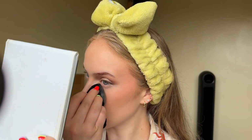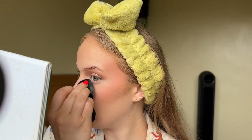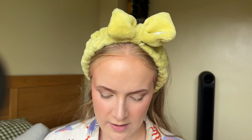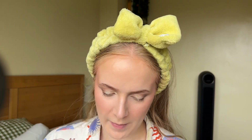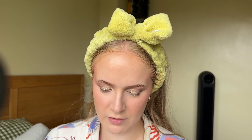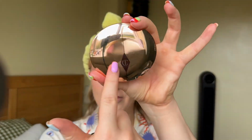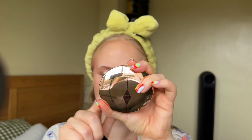I used to go straight in with loose powder under my eye and that be it. But now my life has changed. Ever since I started putting pressed powder under my eye and then a layer of loose powder, oh my god. Really sets the tone for the powder and makes everything begin to look flawless. But the absolute secret weapon, this Charlotte Tilbury's Airbrush Flawless Finish Powder.